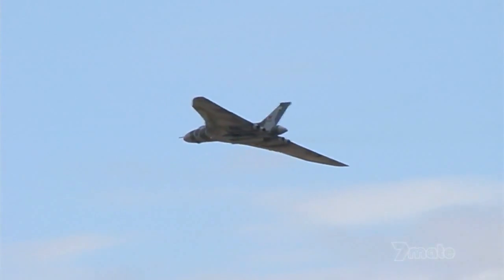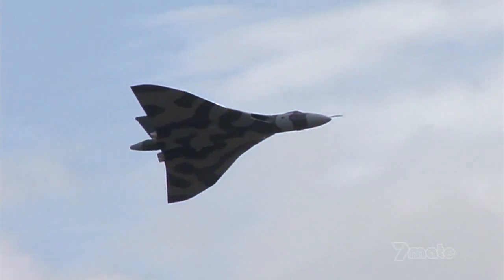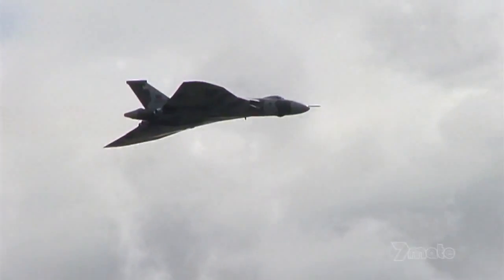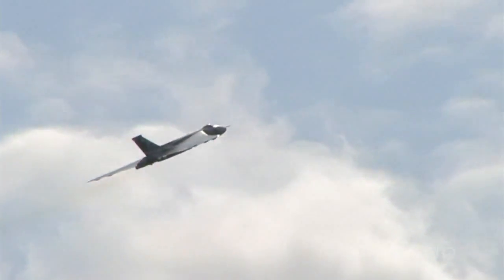People come a long way to see this aircraft, the Avro Vulcan. This is the only Vulcan still flying in the world. It's cost $30 million to put it back into the air, including a grant of $5 million from the British Heritage Lottery Fund.